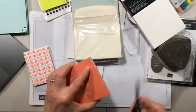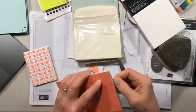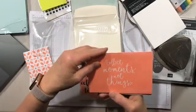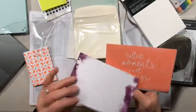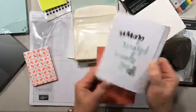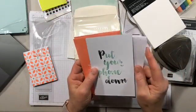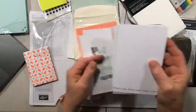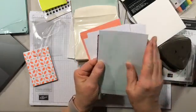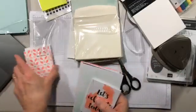And then we have the larger card front size in Memories and More unique card front sizes, which are kind of smaller than we usually use, but I'm going to show you something cool here in just a minute. Collect Moments, Not Things, and you can kind of see the fun stuff that's in here. Put your phone down. I love this one. Put your phone down, for goodness sake. What a day, what a day, what a day. These are fun, huh? I love it. Very nice. So you've got this whole card pack, which is fun.